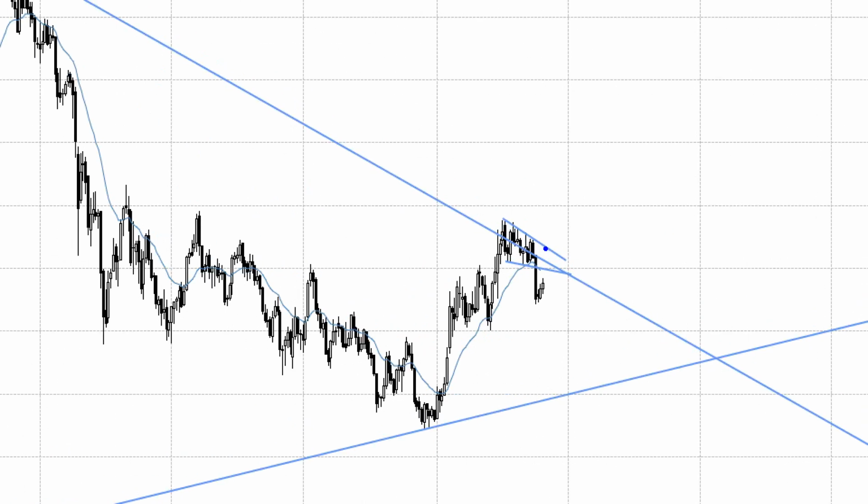It looked like they were trying to gear up for a possible little range for another breakout. This was a fairly strong move after all, but unfortunately for the buyers, they formed a little bit of a descending wedge and broke down, and that is a very aggressive breakdown. It's a huge bear candle.